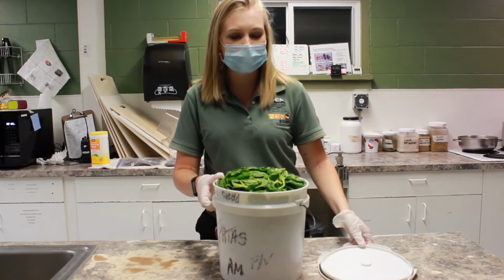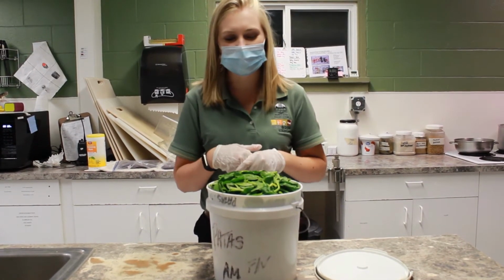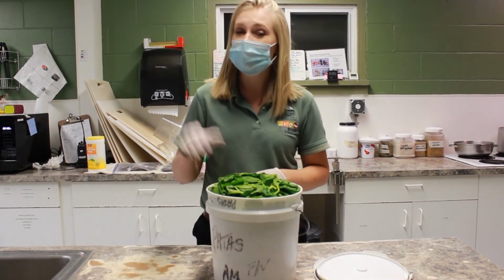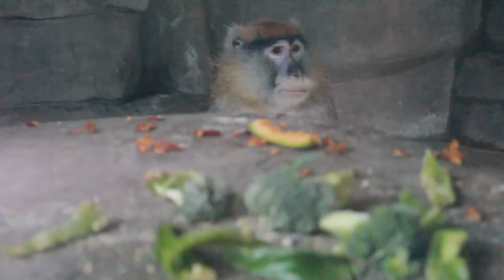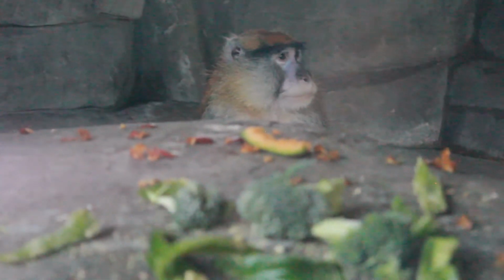Some examples of foods they get include leafy greens, and those are always on top since we don't want those to get smushed. Below that, you'll see some other fruits and vegetables. They always get bananas, 5 bananas, so every single monkey gets one. They might also get things like apples, grapes, oranges, maybe root vegetables, so sweet potatoes, anything like that.